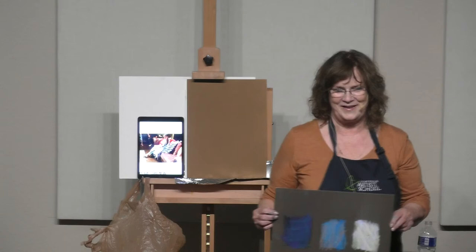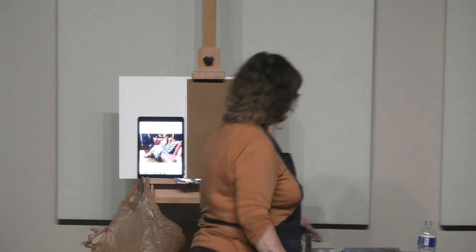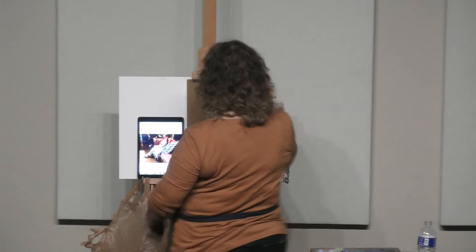All right, so I was doing light, middle tone, dark. Okay. All right, so I start by drawing. I think I'm gonna go horizontal with this.